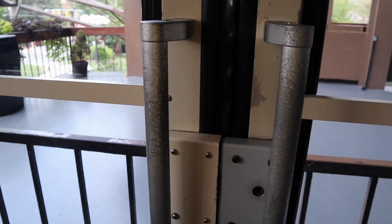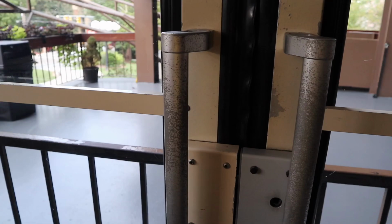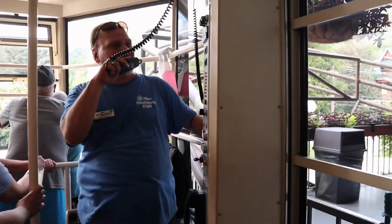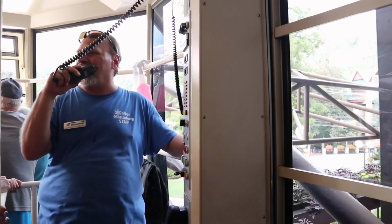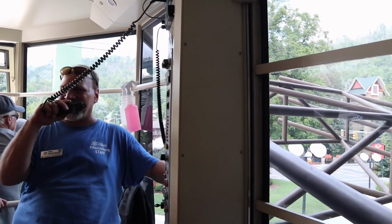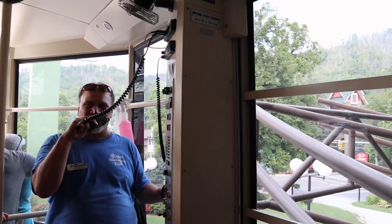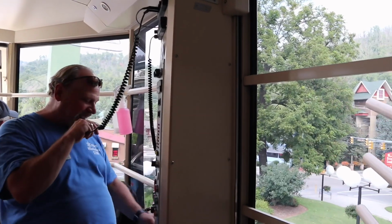All right, as soon as you have the tram ready, there it goes. We'll be ready to pull out. There we go. All right, how's everybody doing today? Good. All right, my name's Donnie and I'll be your operator going to the top. And it's going to bump a little coming out of the dock and swing some going over the towers. It's 2.1 miles up at 15 miles an hour. And we'll be there in about 10 minutes. I do hope you enjoy the ride, and thank you very much for coming over Gatlinburg with me.